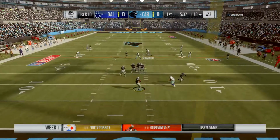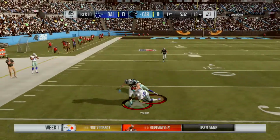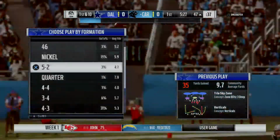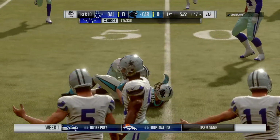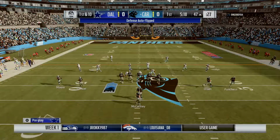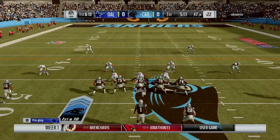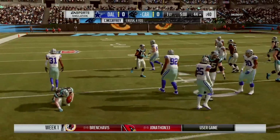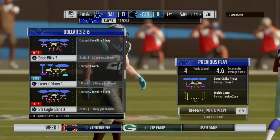Now following the interception, here's Newton. Being chased out left. Oh, this is taken in. It's complete. And he'll be taken down, but not before he gets into enemy territory. And that one results in 35 yards. So from Cowboy territory now, here's 1st and 10 at the 47. First carry for Christian McCaffrey. And able to push his way forward here for a good little gain. It's a pickup of 4, and it'll bring up second down.